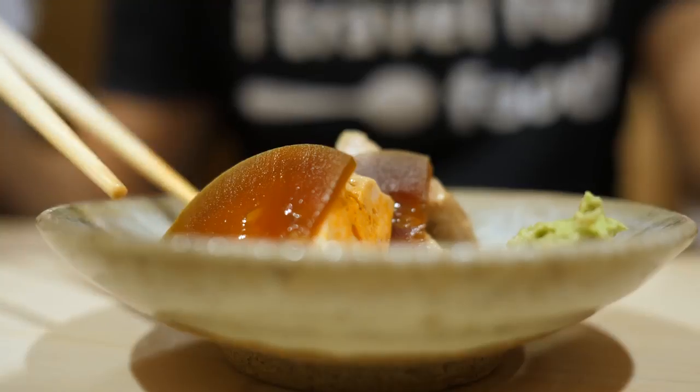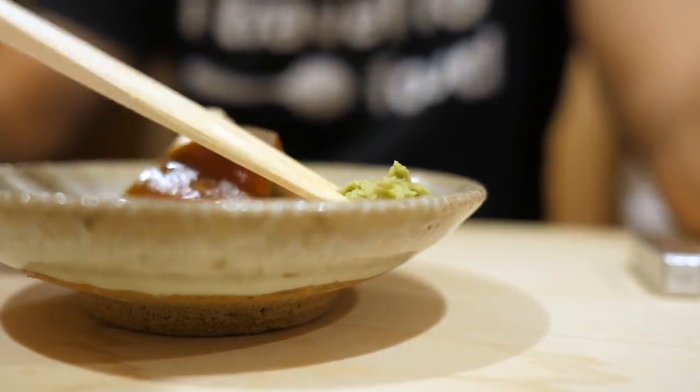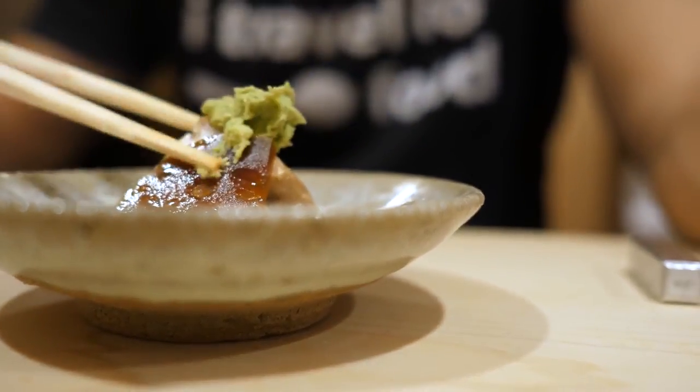Okay, next bite is monkfish liver, and it has an orange color to it. Oh, that's like custard. Oh, and I forgot on that one to add the wasabi. I'm gonna add the whole blob of wasabi on this bite.